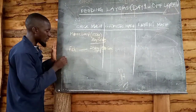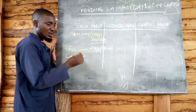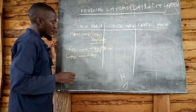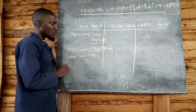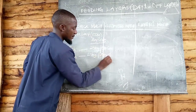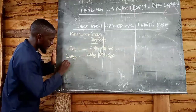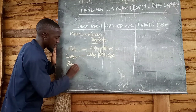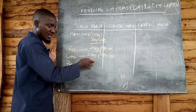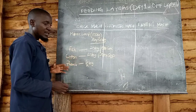In 100 kilograms of maize bran mixed with broken maize, then we need to put also what we call cotton. And also we need 20 kilograms of cotton. Alternatively, you can put 20 kilograms of soya. Then we also put some premix, and in these quantities you need a half kg of the premix.